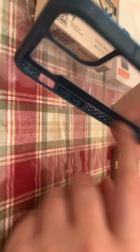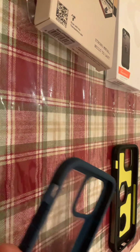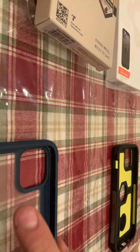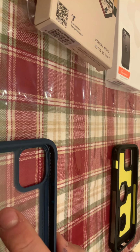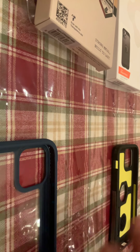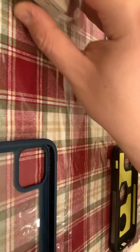It does look like it's very padded, cushioned. You could see here. But I was overall not happy with this one. I felt it would protect it. There's decent protection around it, but not happy with it. This Raptic cost $29.95, so actually the most expensive case.